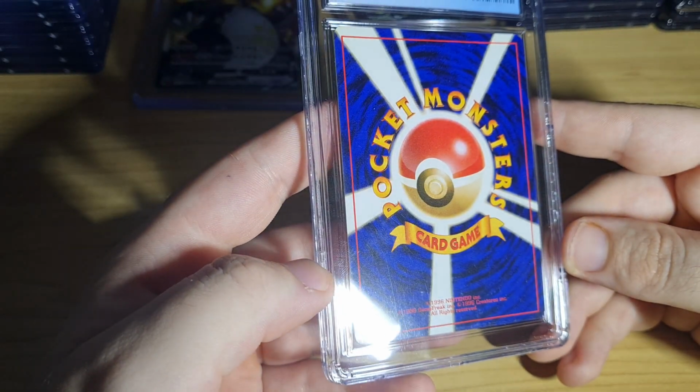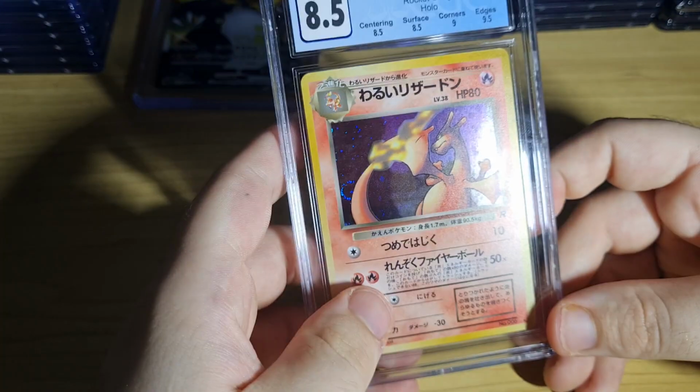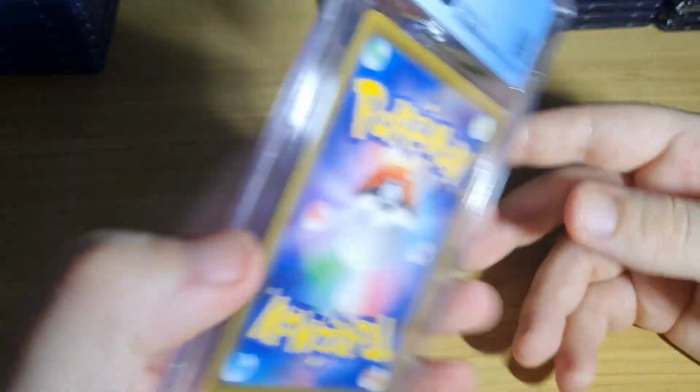Back's a little bit... Looks like it was just stored without a sleeve. I grade every Charizard. I don't care if it's a 1 or 10. I grade every single Charizard I get. I feel like you should too.